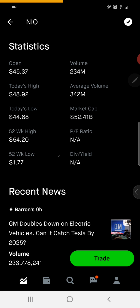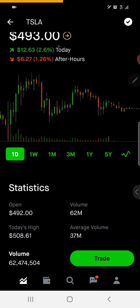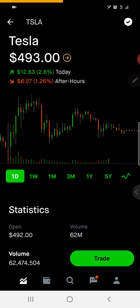Now, should you buy into Tesla? I wouldn't buy into it because it's at a really, really high price right now. For me, the way I see it, it's about $500. I would rather buy 10 stocks of Coca Cola or 20 stocks of AT&T, and I get a good dividend return on that.